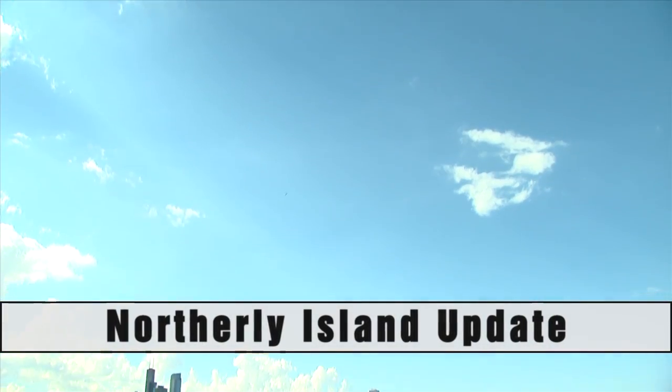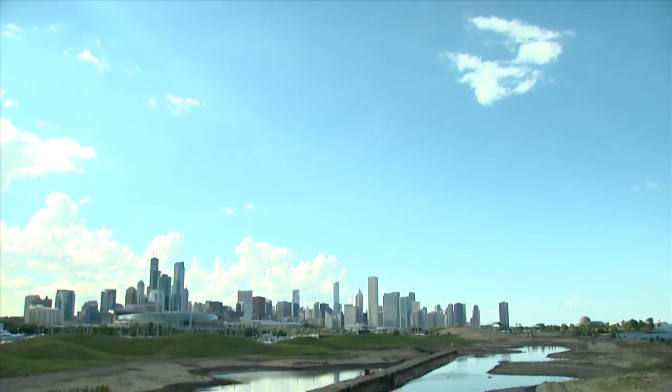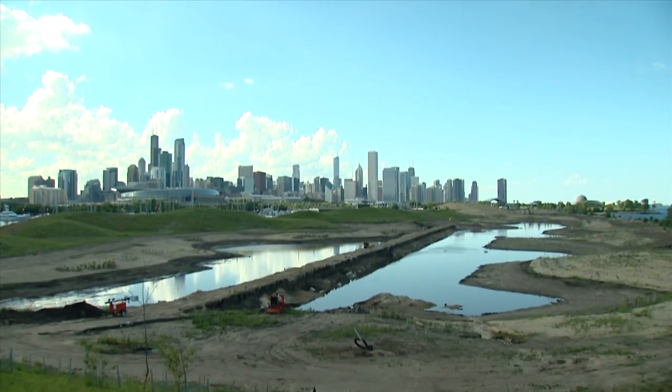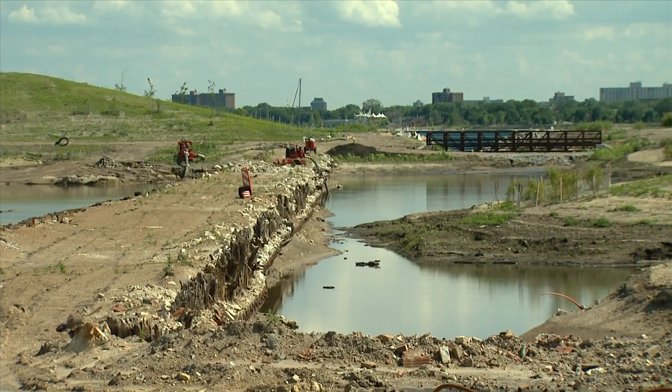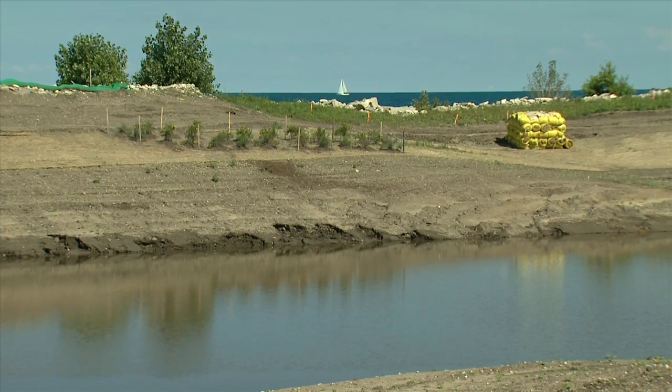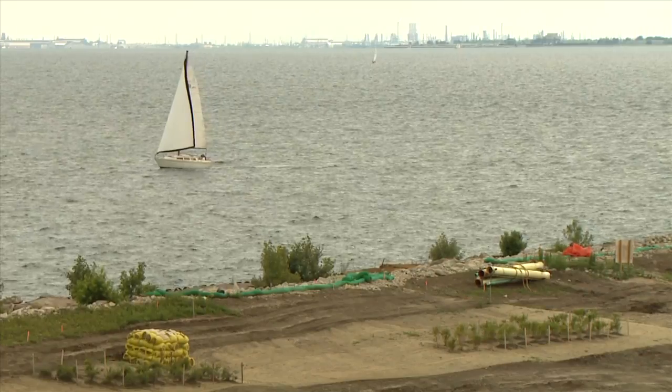A long-time plan is now becoming a reality. As one of Chicago's natural treasures undergoes a makeover, Northerly Island is being transformed into a refuge for wildlife and an unparalleled nature experience for city residents.